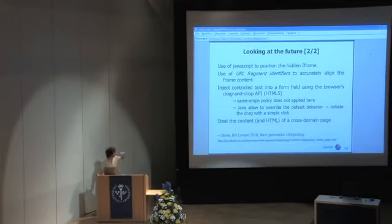Then I want to reference a talk by Paul at Black Hat Europe of this year, called Next Generation Clickjacking, which was saying that nowadays clickjacking is even easier to deploy by using, for example, JavaScript to position the hidden iframe in a way that when you move the cursor, the iframe follows the cursor. So you don't have to position it statically, but you can position the iframe dynamically. You can do the same thing with the URL fragment identifier.